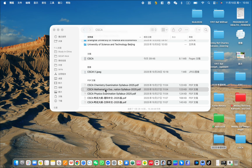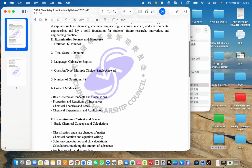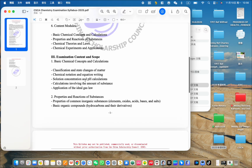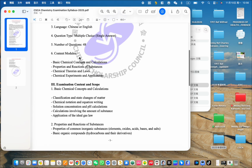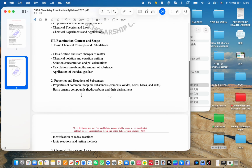This is for math. Chemistry is also multiple choice, 48 questions. And these are the content modules and examination content and scope. So we prepare based on their content.